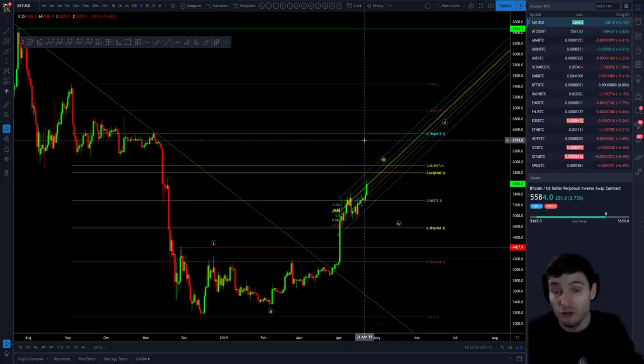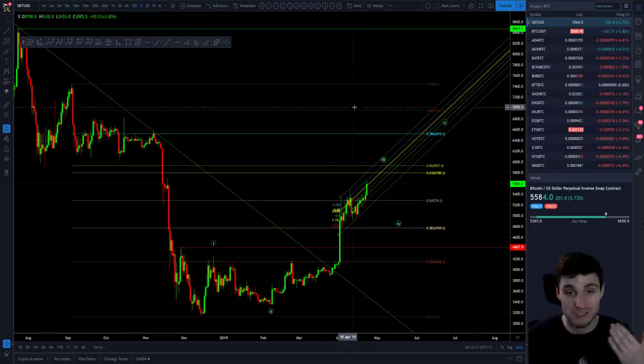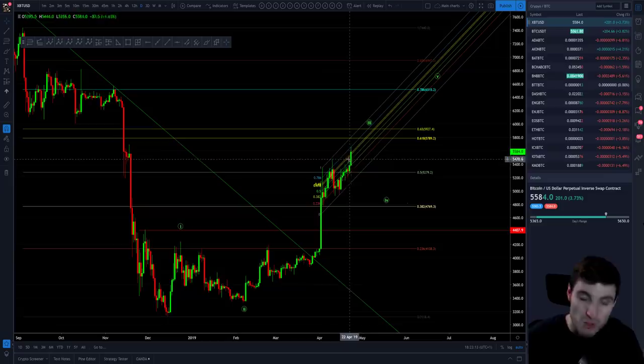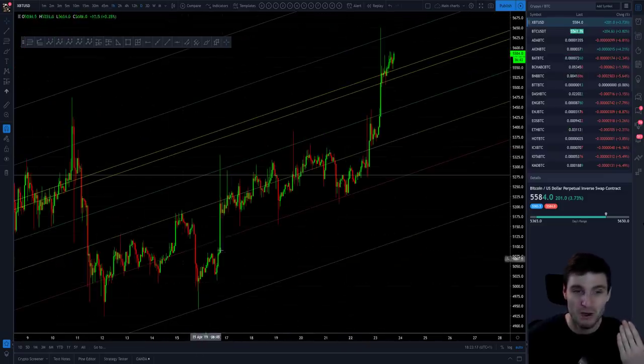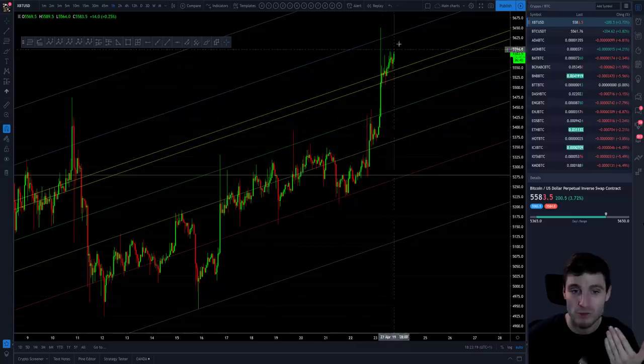safest option, not financial advice. Again, please don't take it as financial advice, but the safest option at the moment is longs, apologies, long positions, while these higher lows keep happening and while price is still moving up with no massive drawdowns.